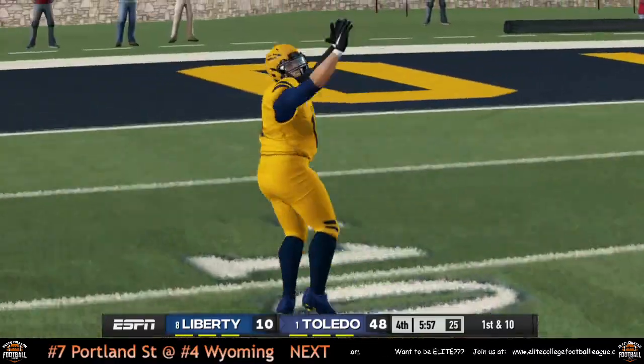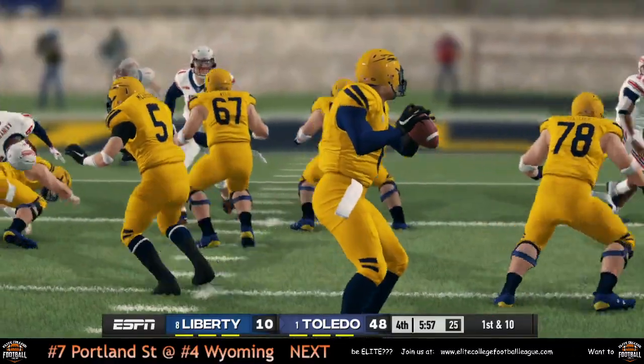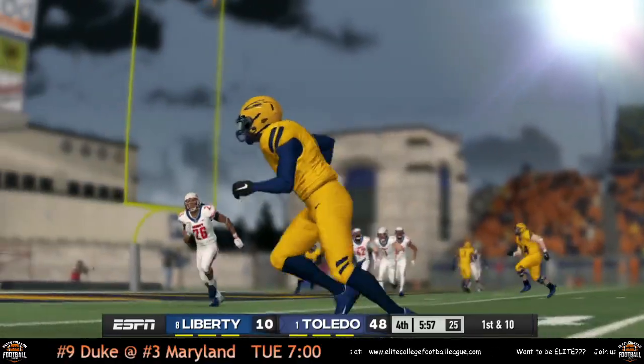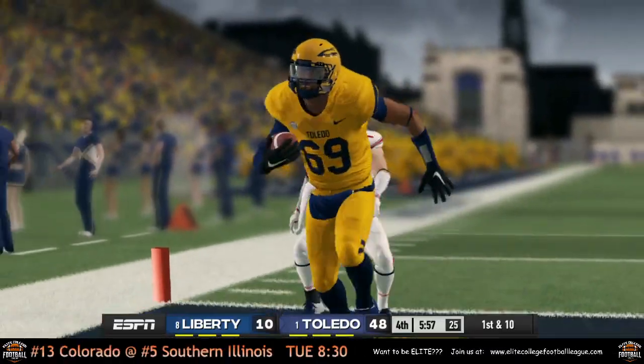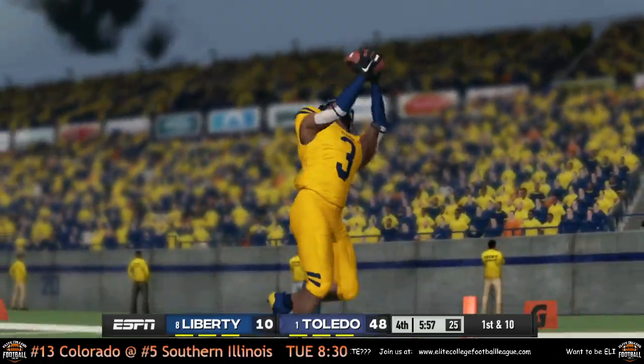This senior quarterback's put on a good show, Kirk. Well, the thing that stands out to me is the way he's getting the football to his receivers. And with the experience that he's gained over the years, it's very obvious how relaxed he's playing and the way he's delivering and distributing the football.